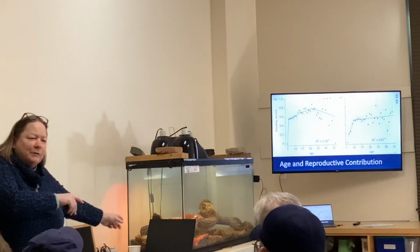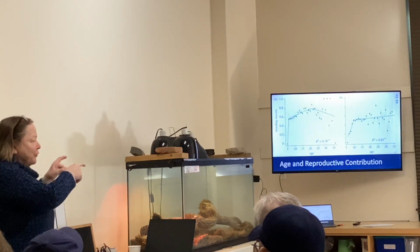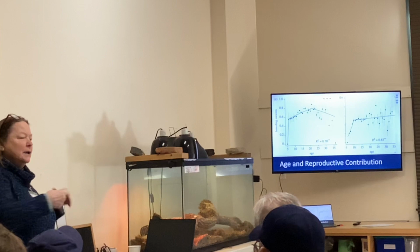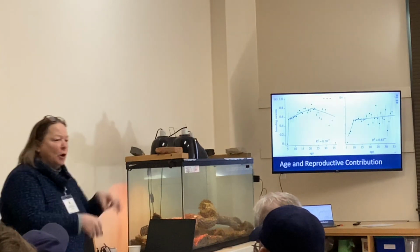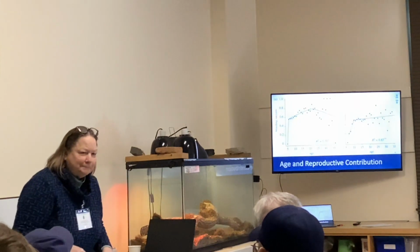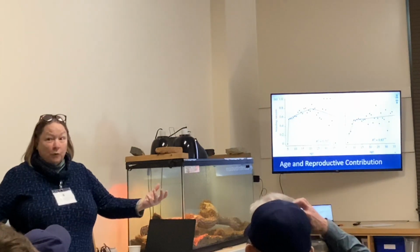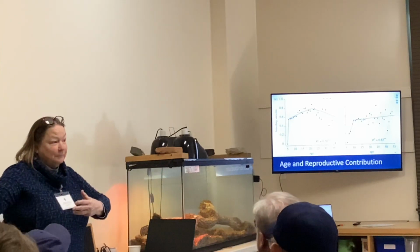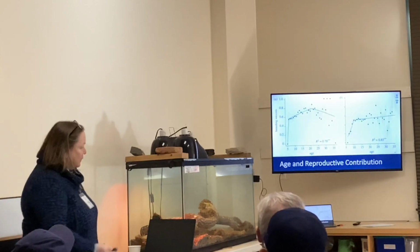So way back to the beginning, full life cycle conservation. Intercepting the issue in Brazil gives us more roseate terns in the long run than spending all of our time making little houses. Of course, you want to do both. You want to make babies and you want to protect adults, right? But that's one of the challenges of full life cycle conservation.